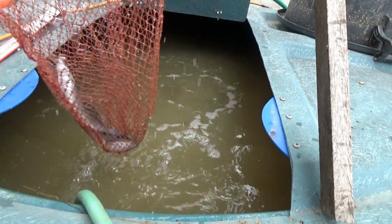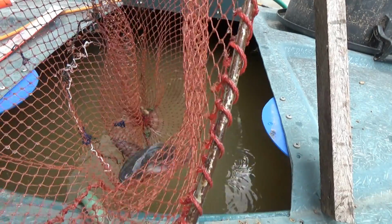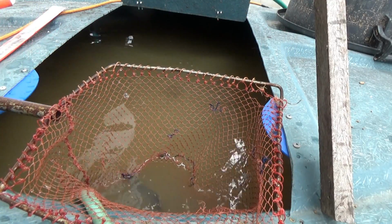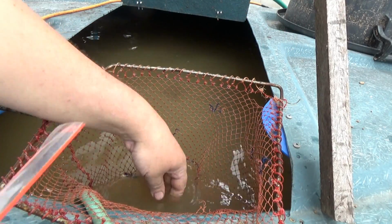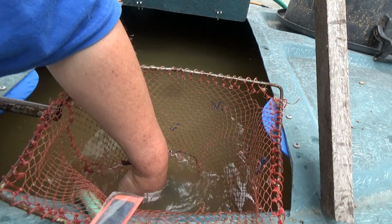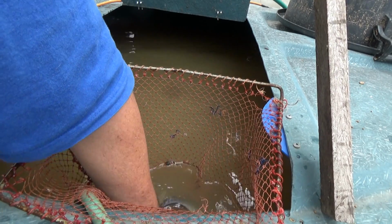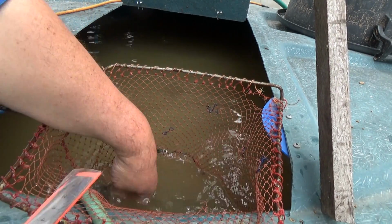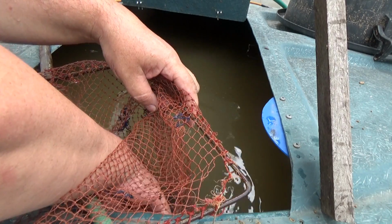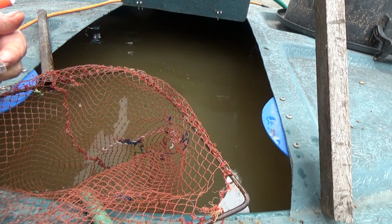Broke the handle. Okay, got 2 fish. Hard to believe it's only been a month, I tell you what. Let's measure them, see what we got. Come on, little guys, they're about the same size. I noticed there's not much size difference in them. There's a few that are a little bit smaller, but mostly the same size. Now remember, they were 2 inches or a little more.